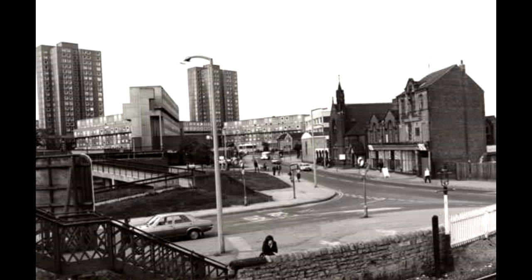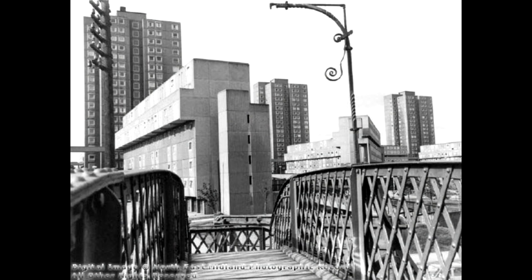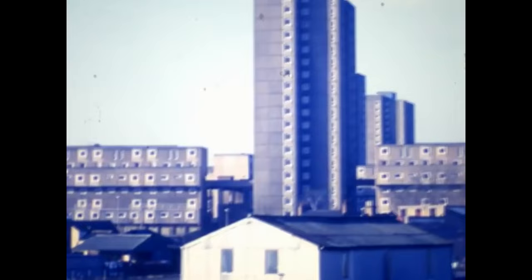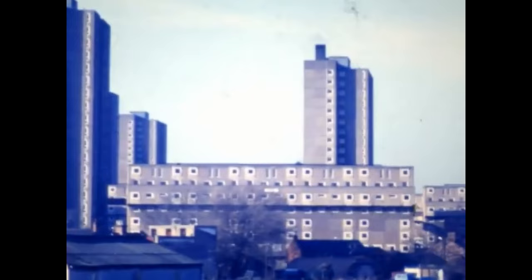In 1968, work started on a new complex comprising four 20-storey blocks of flats, with others between 3 and 8 storeys, with continuous walkways between them called deck access flats. By its completion in May 1971, a total of 822 homes were created, although this figure does vary depending on where you look.